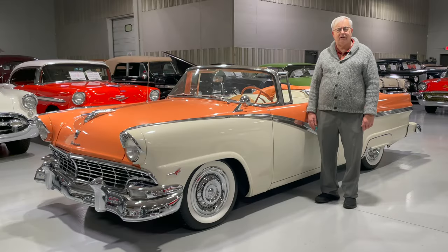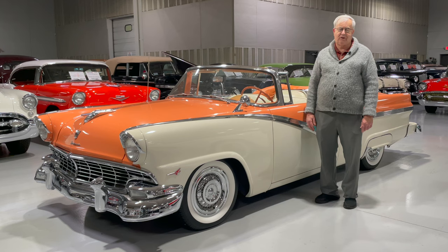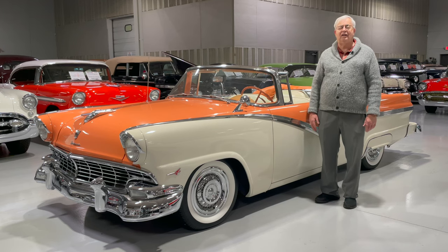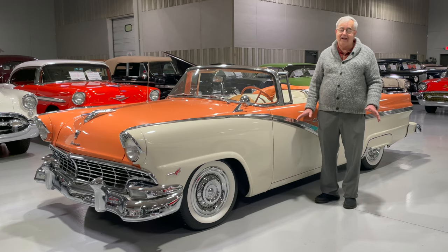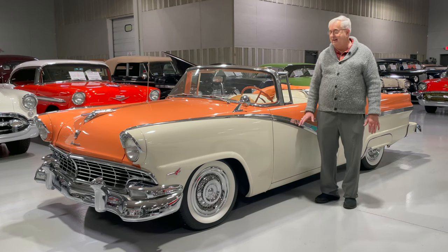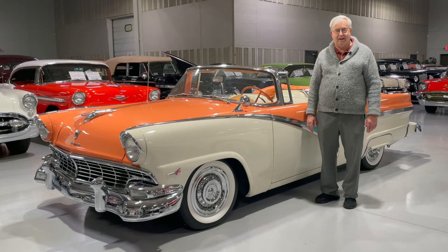Well, greetings from the sales floor of Ellingson Motorcars here in Rogers, Minnesota, northern suburb of Minneapolis, Minnesota. Today, we're going to talk about our latest acquisition, a 1956 Ford Sunliner convertible. And I've always been a 1956 Ford lover. Just really think Ford really hit it out of the ballpark on this one.